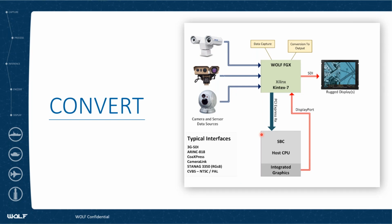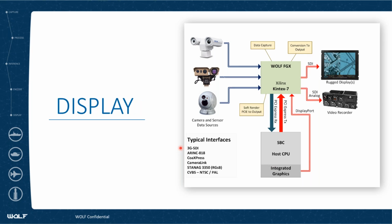The next capability I want to talk about is conversion. Conversion takes a monitor output, in this case coming from the integrated graphics GPU on the SBC, and it can convert that from DisplayPort to something like SDI in real time. That allows us to connect things like media recorders, rugged displays, and other devices as needed, in analog or digital interfaces, which is very important. The other thing it can do is operate as sort of a soft renderer.